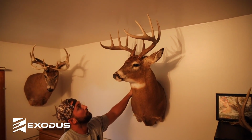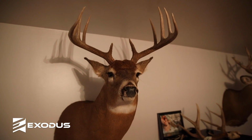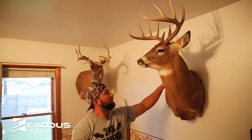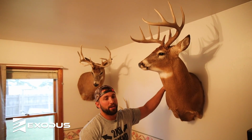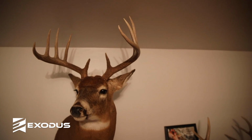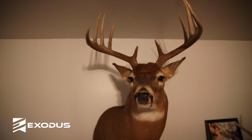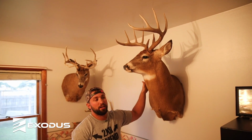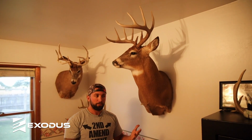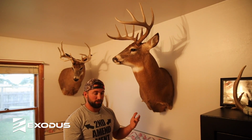This is the buck I've been talking about. I lost a farm that we hunted for probably close to 20 years. The landowners just decided they didn't want anybody hunting there anymore, so they kicked us out right around October 25th. So scramble mode set in, and I went to knocking on doors. I knocked on this lady's door, and she actually knew my grandmother, so it was pretty much a no-brainer from the start that she was going to let me hunt.